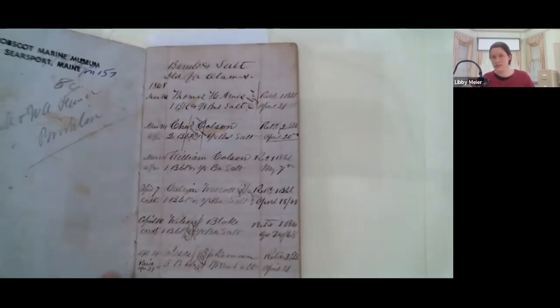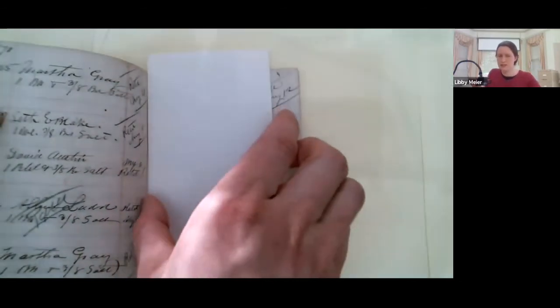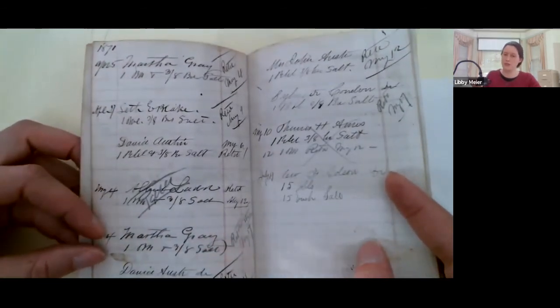We don't normally get to see these guys in the historical record, especially because once you come around to 1871, notice that most of these guys are named things like Seth and David, but here's somebody by the name of Martha Gray, and she shows up again. Martha Gray is buying a bushel and 3/8 of salt.